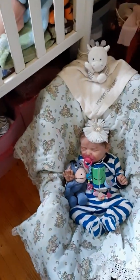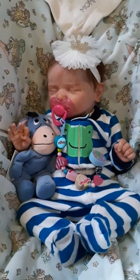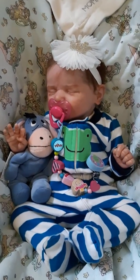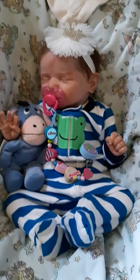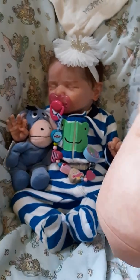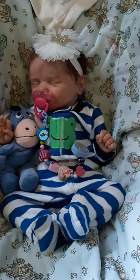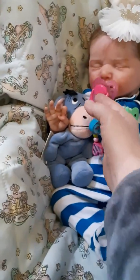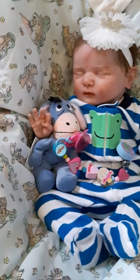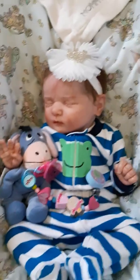Then I have Bobby Joe. Bobby Joe is the Scarlet kit, and she is also painted by Nancy Karani, and she was my Christmas baby for 2018, and she also has a beautiful little belly plate. And she is a beautiful sculpt. I love this kit. It's a gorgeous kit. And she is so sweet. She's got nice little curls in her hair.